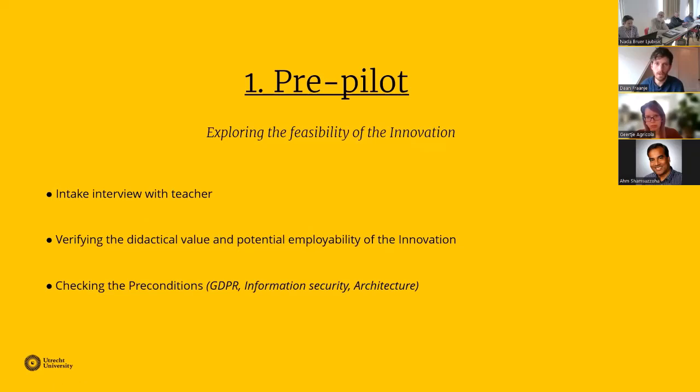So if you look at the first phase, we call the pilot. And hereby we actually explore the feasibility of the innovation. So we have an intake interview with the teacher that requested the innovation, but we also check the potential didactical value of the innovation. Because a lot of time teachers have a certain idea what innovation is and what didactical value is, but we also always want to verify that.